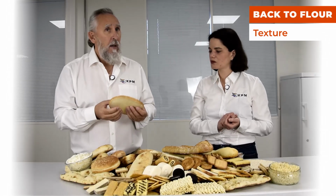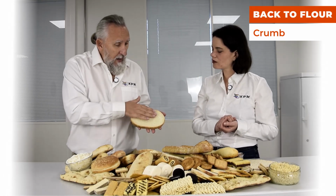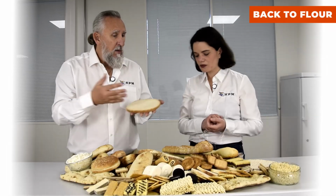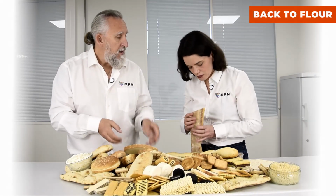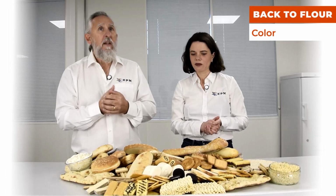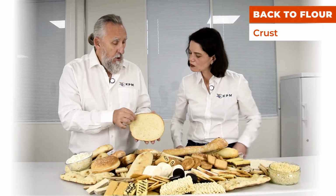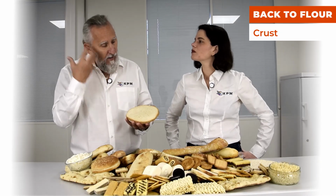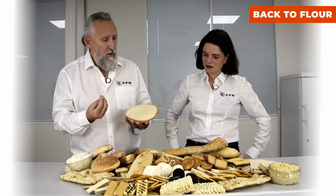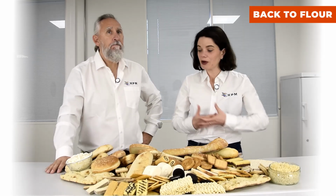Why? Because you associate the volume with a certain texture. You associate the volume with the crumb formation, because you want, maybe like this one, a very dense crumb. In other products, maybe you look for something more open. So it's the first thing you see when you see a product. You see the shape, you see the volume, you see the color. So it's really very important, because it also impacts the crust. You can see it's also, in your mind, impacting the taste that you are going to have. So that's a very critical part. Well, absolutely. It's part of the appeal that triggers the purchase in the end.